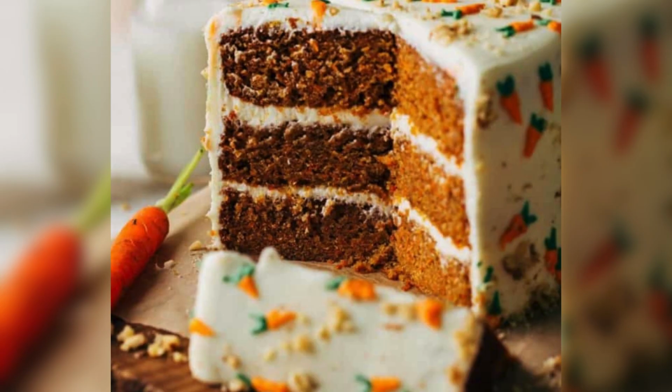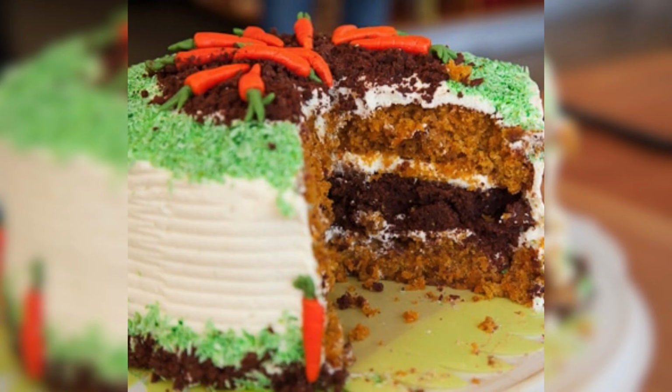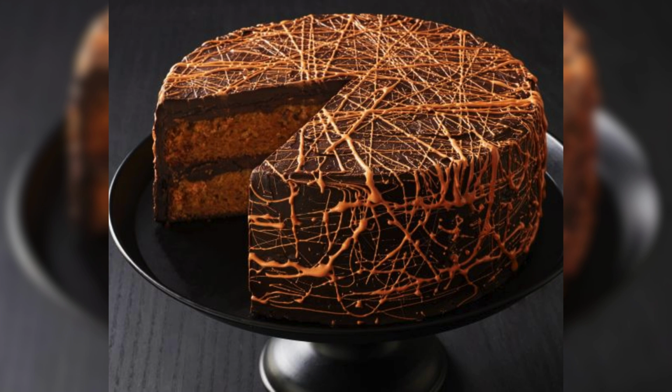Chocolate Fusion. Calling all chocoholics, brace yourselves for a decadent experience where carrot cake meets rich chocolate layers in perfect harmony. It's a chocolate fusion that's sure to satisfy the most intense chocolate cravings.